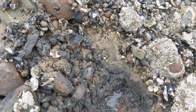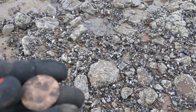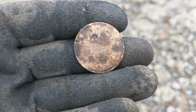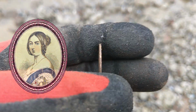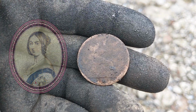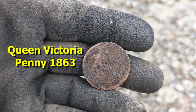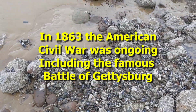I'm going to clean that up. I'll be right back. Back I am. It's very hard to make out, and I think it'll clean up okay at home, but can you see just there at the top? I've just got the funny feeling that's the top of a Victoria bonnet. Britannia looks quite good on that side, and hopefully if I clean that up carefully I might get a date out of that. That could be a Victorian penny. Ooh, I'm pleased with that.